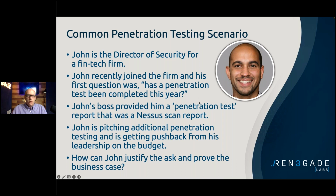So when he joined, his first request was, hey, has a pen test been done this year? And if so, can you share with me what was delivered? John's boss, the CIO, was super excited. Yeah, we had this guy come in, he looked at our entire operation and he did a penetration test, and here's what he provided. What John received was a Nessus scan report. And if you don't know what Nessus is, it's a vulnerability scanner that's very popular, and it generates a very prolific report. There's no real context to it, and it doesn't really constitute a penetration test.